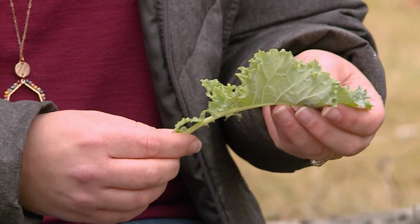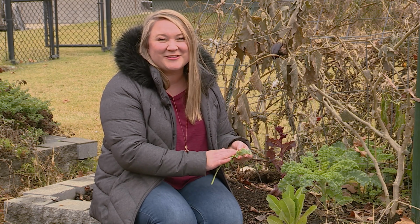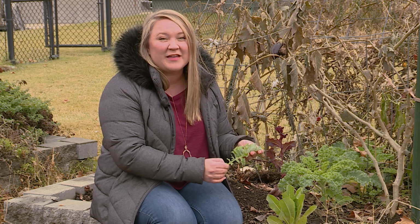And also they tend to develop a better taste once they have a few hard frosts on the leaves. So that's another unique thing. They really love that cold weather and actually taste better when they get some frost on them.